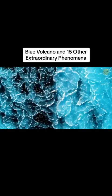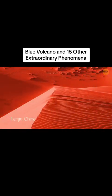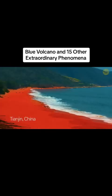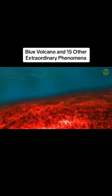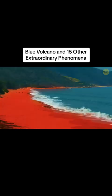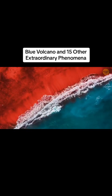Now, that's obviously something you don't see every day. Red sand is what makes this beach unique and why tourists flock to Tianjin, China. A red-colored plant called a sueda salsa dwells in the saltwater. The whole beach is covered in red, with only the top layer of the sea visible.